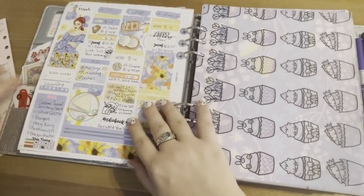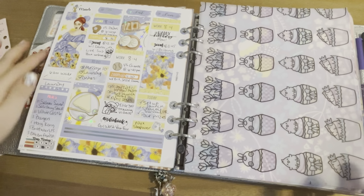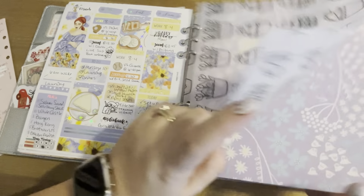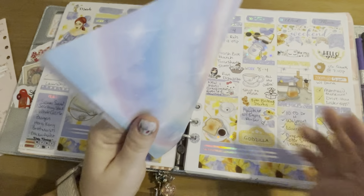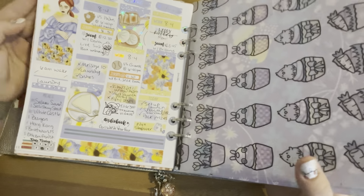What's next? This one's called April, and we are getting into April. I really like the lavender and all the yellow flowers. It's very pretty. Here are the April papers. This girl is pretty. She's got red hair.